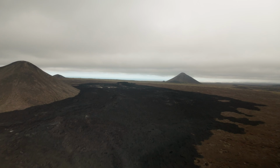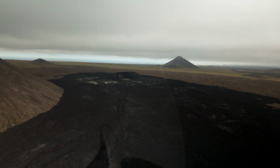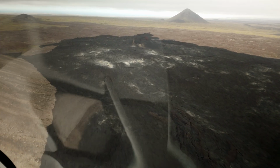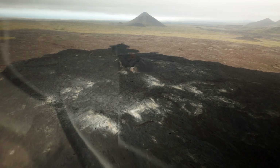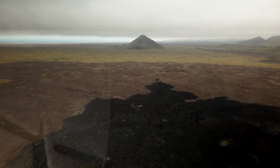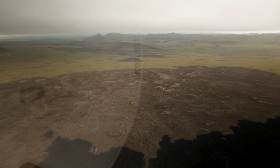Svartsengi literally means black meadow. None of this area is actually very far from either the Blue Lagoon or Keflavik Airport for that matter. This whole area is incredibly seismically and volcanically active. In fact, there's a set of fissures, cones, and volcanic craters that stretch over 30 kilometers or 19 miles in length here. The colors in this part of the peninsula are just outrageous. You just have to see it for yourself to believe it.